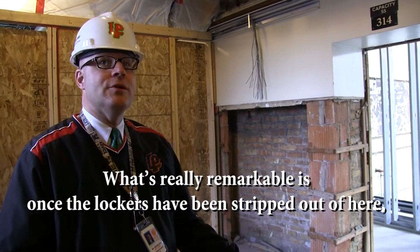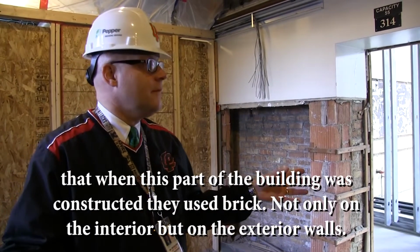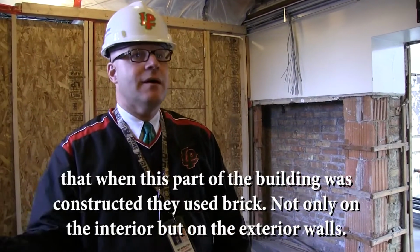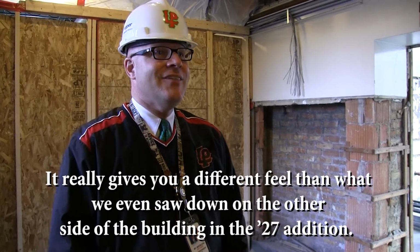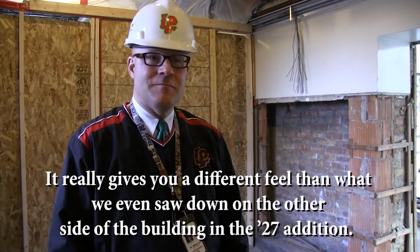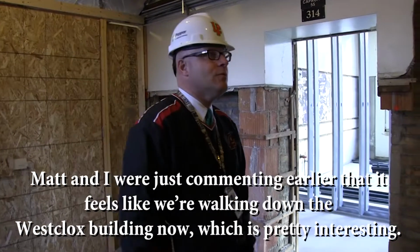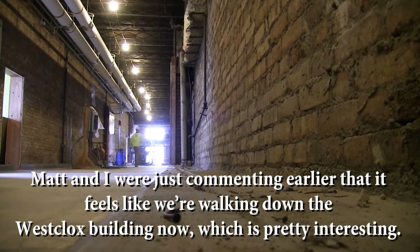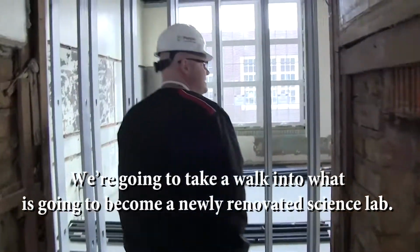What's really remarkable is that once the lockers have been stripped out of here, when this part of the building was constructed, they used brick not only on the interior but also on the exterior walls. So it really gives you a different feel than what we even saw down on the other side of the building in the 27 edition. Matt and I were just commenting earlier that it feels like we're walking down the West Blocks building right now, which is pretty interesting.